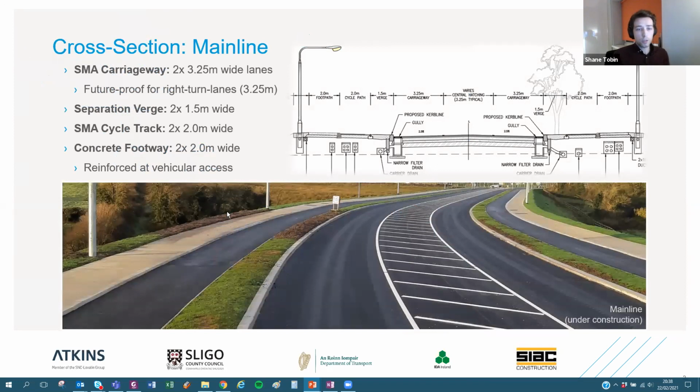On the main line, the speed limit firstly is generally 60 kph. It drops to 50 on approach to the junctions and roundabouts. The carriageway is SMA construction, and we've got two 3.25 metre wide lanes, and then the same width in the centre, which is hatched out, and that's to provide future proofing for future right turn lanes for future development. On each side, the kerbs are 125 mil high upstands with 1.5 metre wide grass verges, and this serves to provide some protection to pedestrians and cyclists, and also gives them a greater sense of comfort.